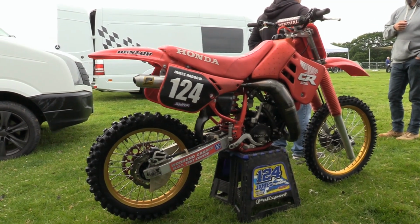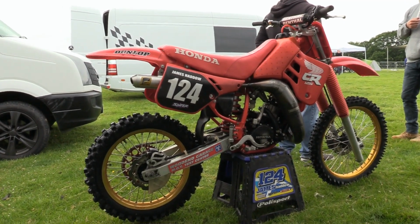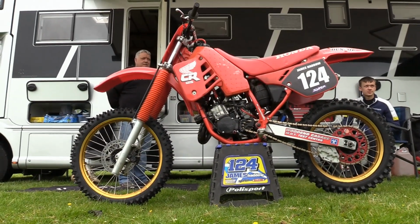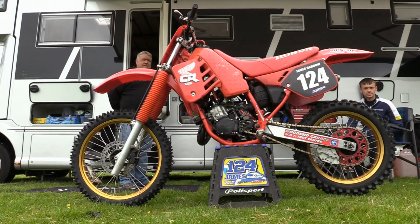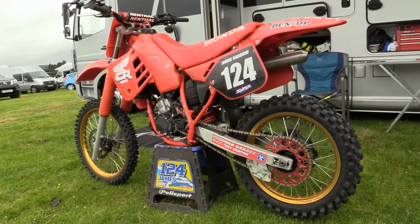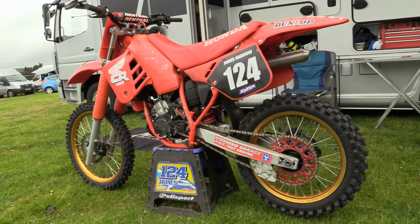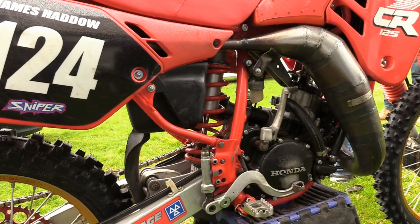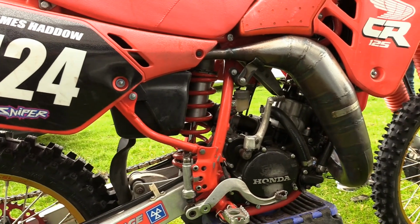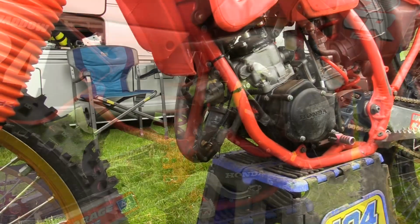Okay, next up we're going to take a look at James Haddow's lovely little CR125 Honda. Now this little bike of course is just one of the machines that's taking part in the brand new 125 two-stroke class that the Scottish Classic Motorcycle Racing Club have introduced for 2021. Now, as it stands at the moment, we just have a few bikes in this class, but we hope to increase capacity for these bikes as more people enter to race their 125s.